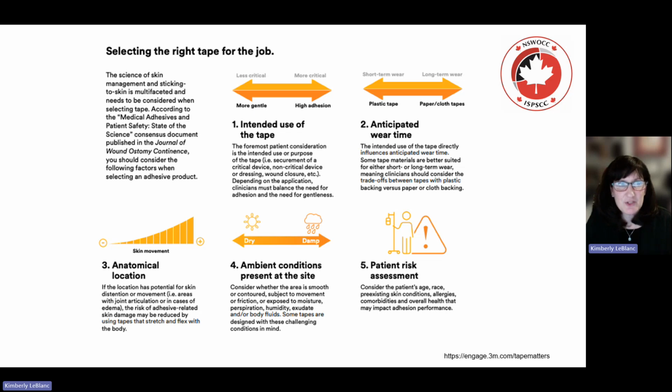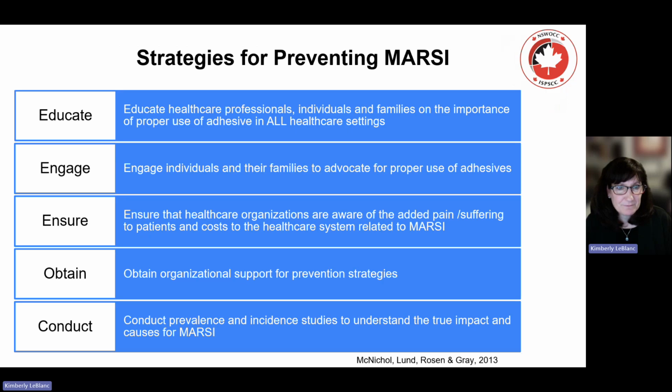And here's my challenge to you. Ask the question of your patients, what is their skin health? We ask them what their blood pressure is. Do they have cardiac disease? Do they have diabetes? Ask them what their skin health is at the same time.